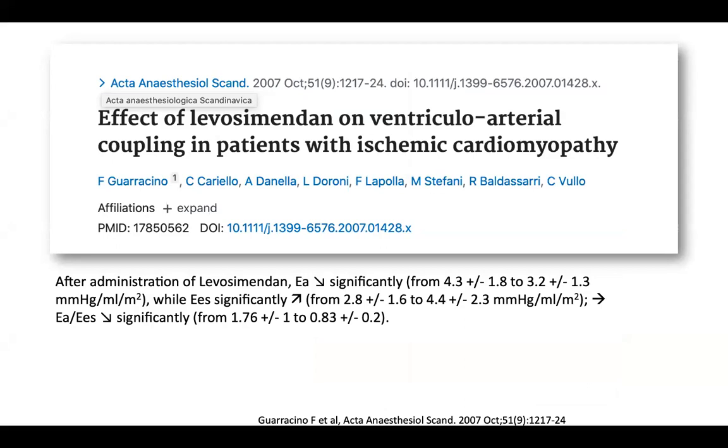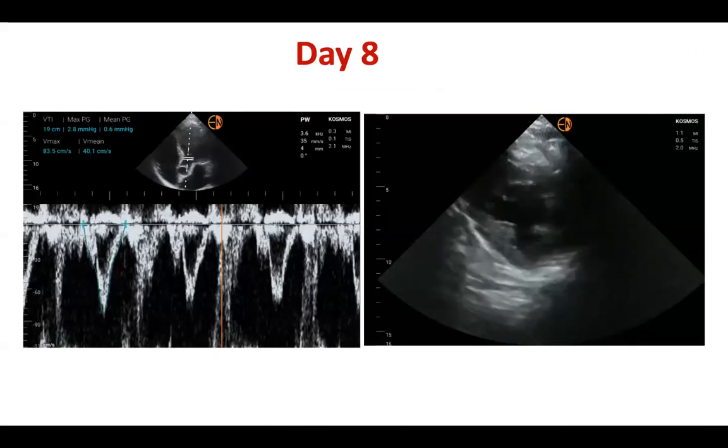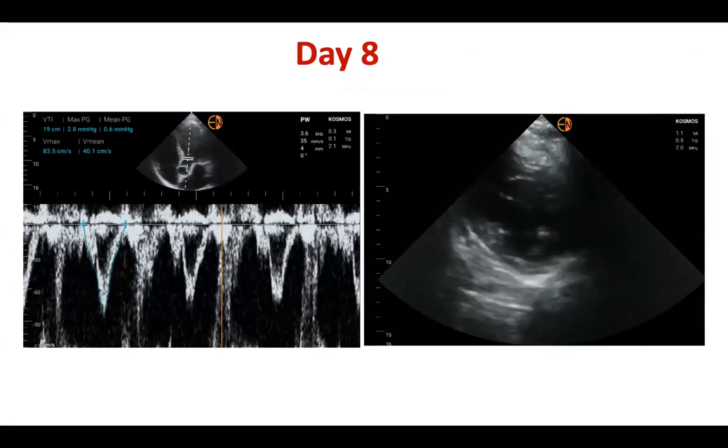So most of the known inotropes are increasing the ventricular elastance, but few of them can reduce the arterial elastance because few of them are actually vasodilators. And levosimendan then is one of those vasodilatory inotropes, which specifically works on the calcium channels. It's a calcium channel blocker. And by reducing this arterial elastance and increasing that ventricular end-systolic elastance, in this study by Fabio Guaracino, they found that it significantly restored the coupling in patients with cardiogenic shock and ischemic cardiomyopathy. So these are all ways to optimize your patients with cardiogenic shock by bedside echocardiography to make sure you are giving them the best treatment.